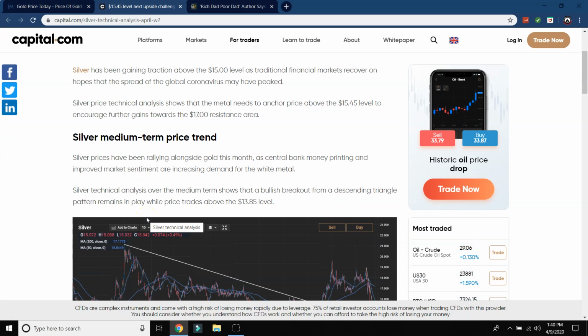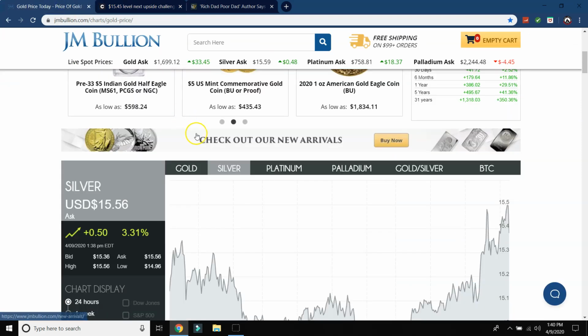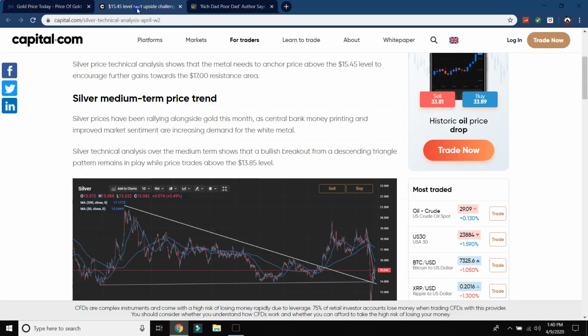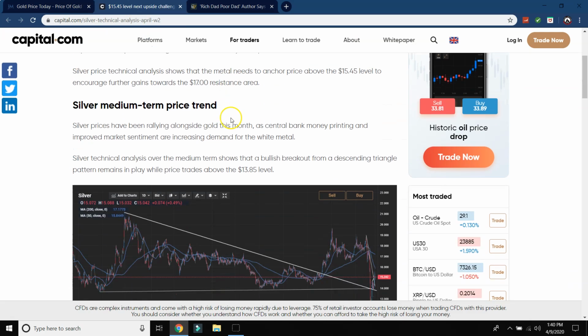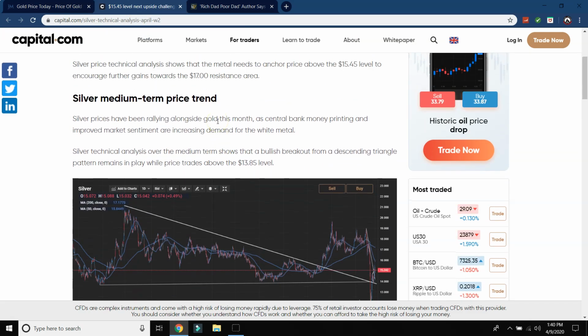Silver has been gaining traction above the $15 level as traditional financial markets recover on hopes that the spread of the global coronavirus may have peaked. Silver price technical analysis shows that the metal needs to anchor the price above the $15.45 level to encourage further gains towards the $17 resistance level. So right now it's above that technical resistance of $15.45, so we are technically in open waters where it could go much, much higher.